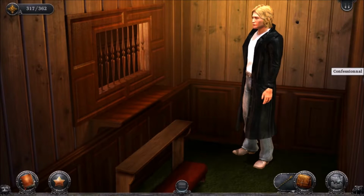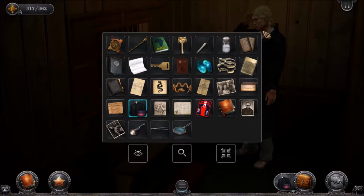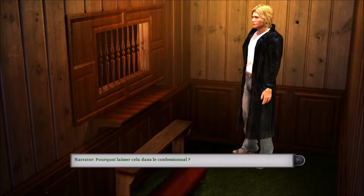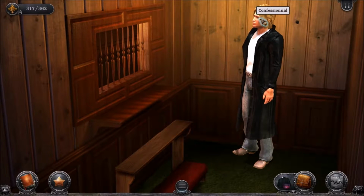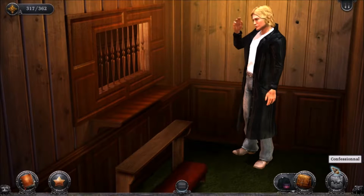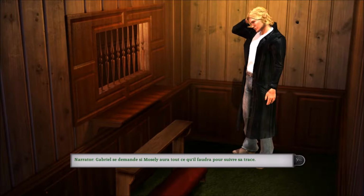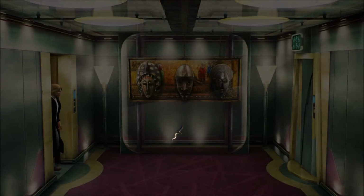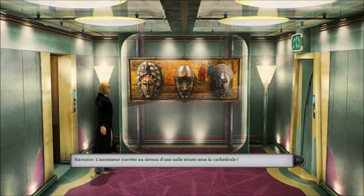Ride's over. Why leave that in the confessional? Gabriel wonders if Mosley will have everything he needs to follow the trail. The elevator stops at a room underneath the cathedral. Express elevator to hell.